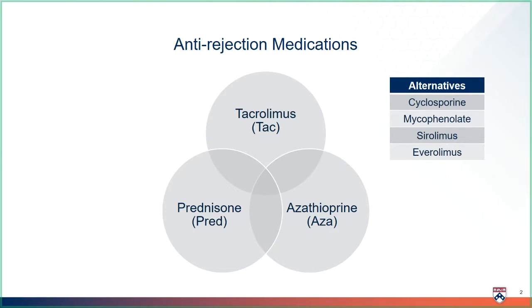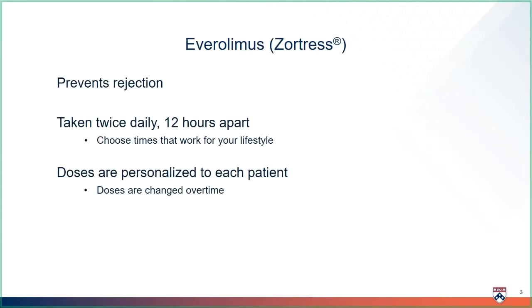This video focuses on Everolimus, which can also be used to prevent rejection after liver transplant. Everolimus is a very important part of your anti-rejection medicines. The brand name is Zortress. This medicine is taken twice daily, 12 hours apart. Choose a time that works with your lifestyle to make it easier to remember, but be consistent.